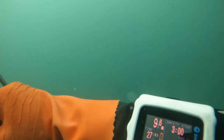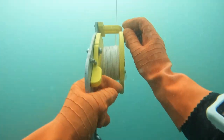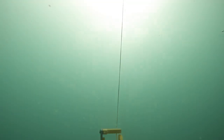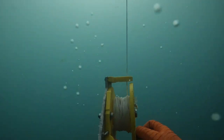My technique is wait for the weight to come off of it. So we try and bounce the buoys, and when it's on its upward movement, we end up reeling on the upward movement, which makes it actually pretty easy to reel up a big bag. Not quite sure how much it weighs, maybe 15 kilos possibly, maybe slightly less.